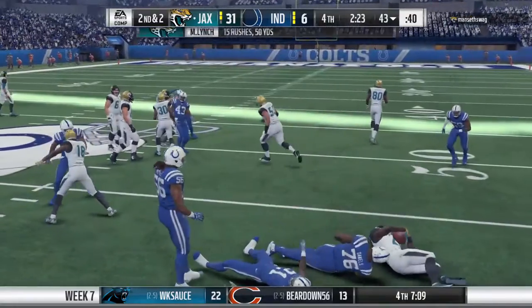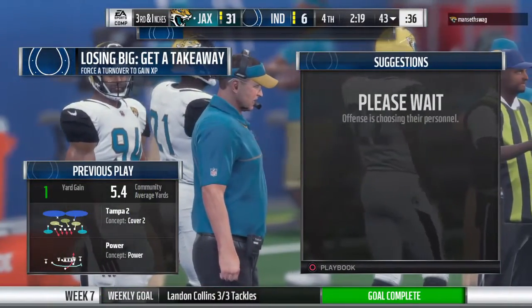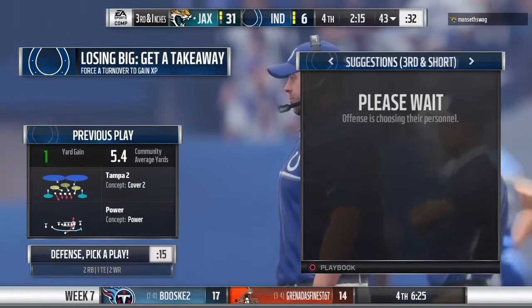And not much there at all. Maybe a yard up to the 43. This drive is pretty clear. Almost feels like old school fundamentals, doesn't it? Want to impose their will on the defense.